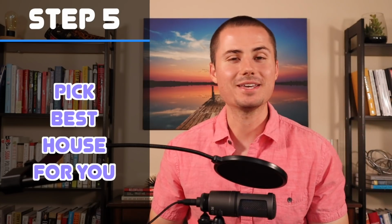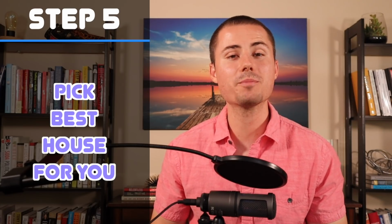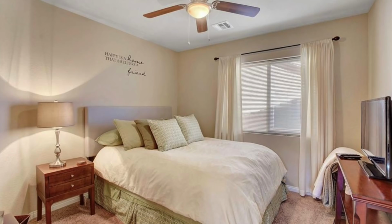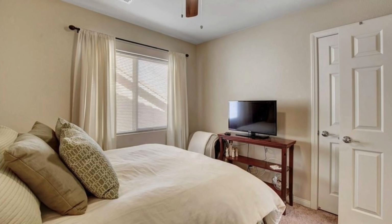Step 5 is picking the right house. You are limited by what you can afford, unfortunately, but the more bedrooms you have, the more rental income you'll receive. The gold in this model is found by completing full rehabs for instant equity or by finding a way to add another bedroom. When mentoring others, I don't focus as much on the specific house since I think that is entirely up to you what you want to do.